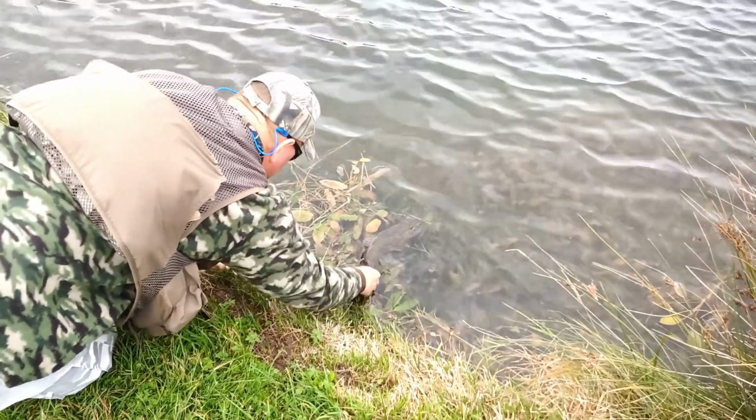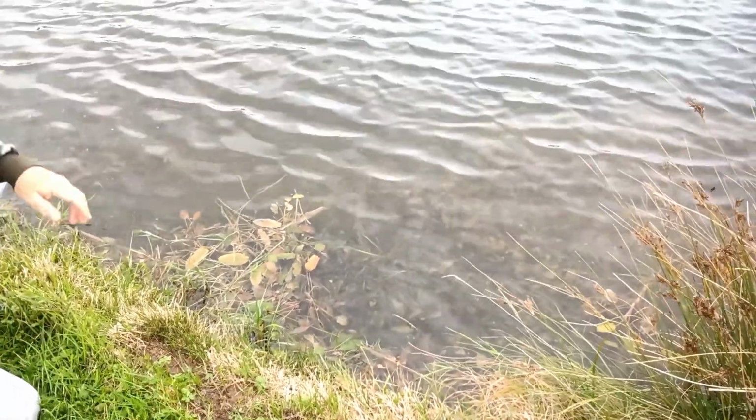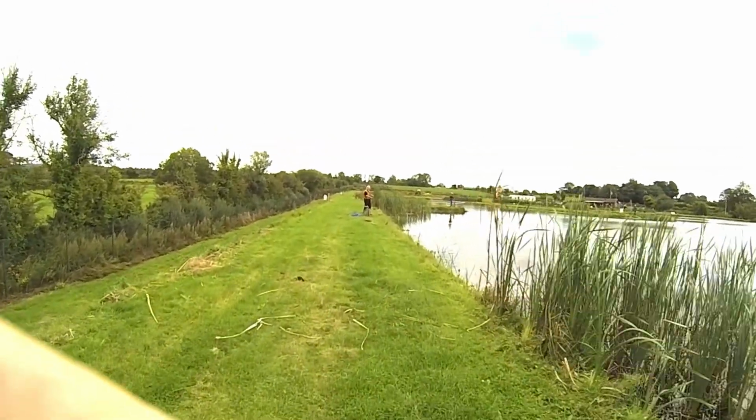Hasn't realized yet. There you go, it's got a little bit of fight. There we go. And that's how you release a trout. So ladies and gentlemen, Laura's got a fish. Beauty.